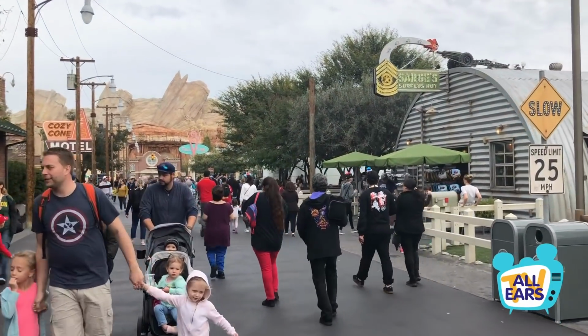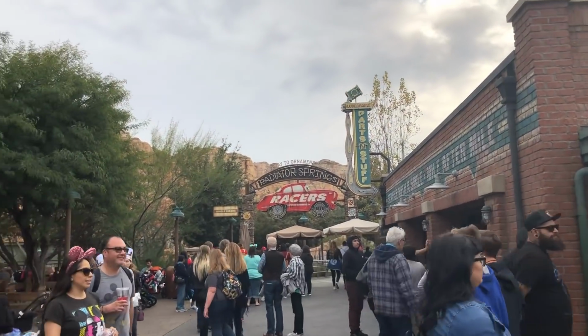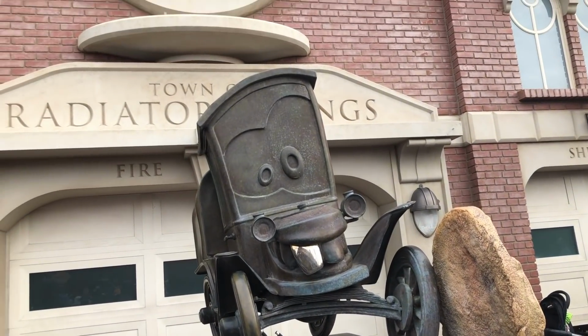But today we're gonna head over to Disneyland. We're gonna ride that amazingly fun Radiator Springs Racers. We're gonna tell you some fun facts. We're gonna show you some Easter eggs. We're gonna tell you about maybe some potentially scary moments. Let's get started.